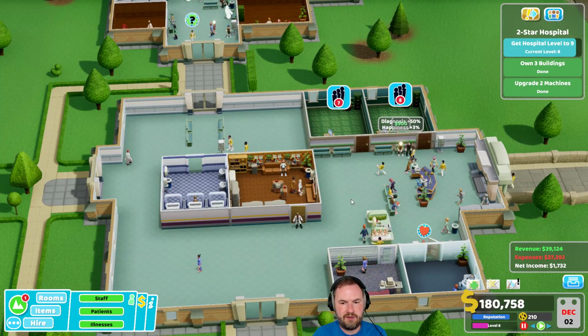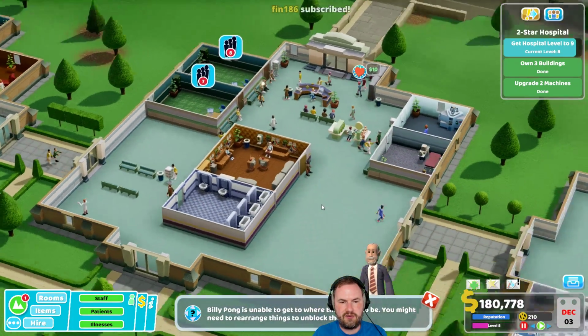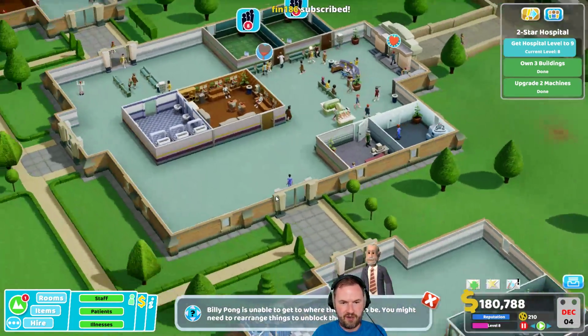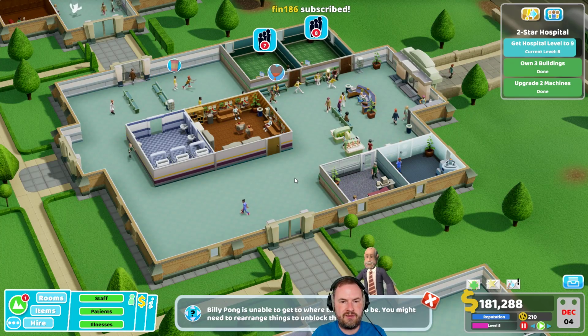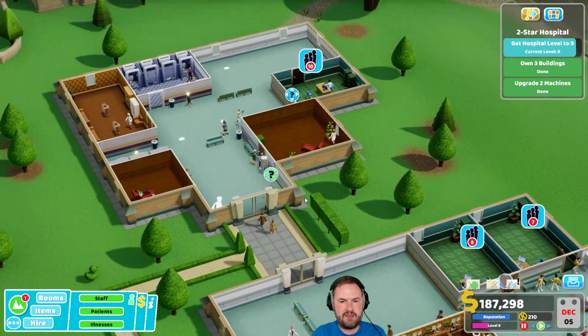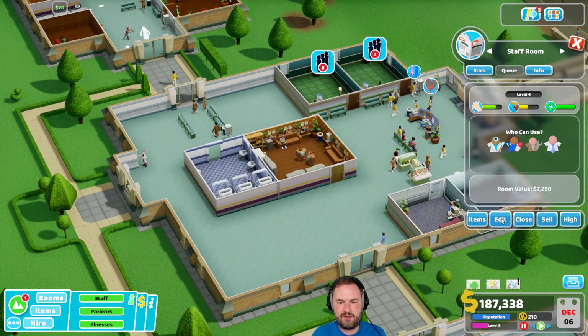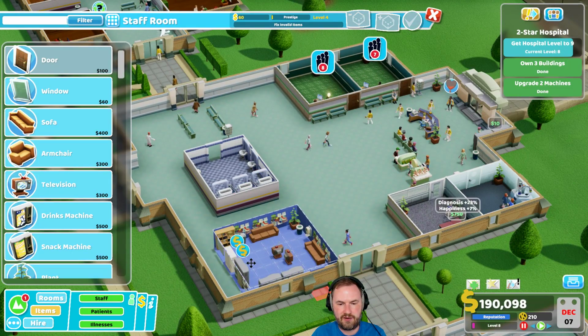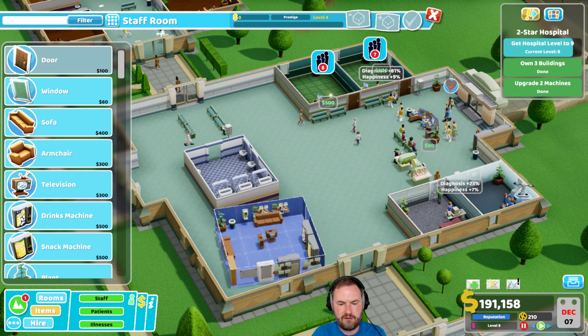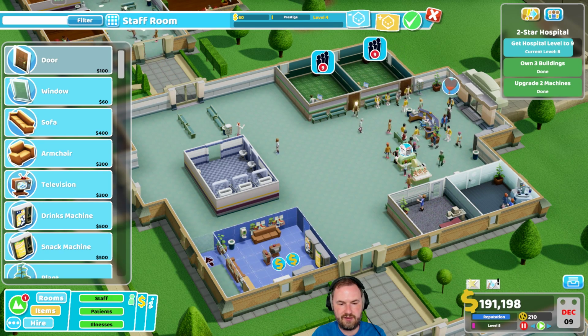Perfect. All right. Billy Pong is unable to get to where he needs to go. Too bad, Billy Pong. Okay, so this is where we're gonna do all of our initial diagnosis and then send people off to where they need to go, right? We're gonna move this staff room too, so that it's more down in the corner here. It's great that you can just move a whole room like this, isn't it?